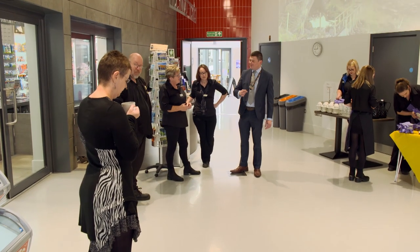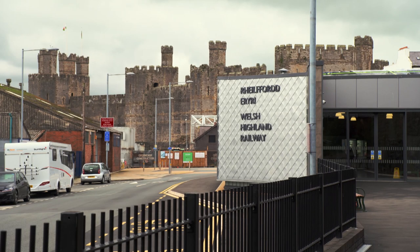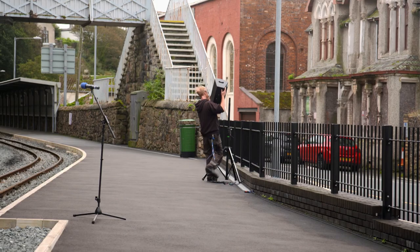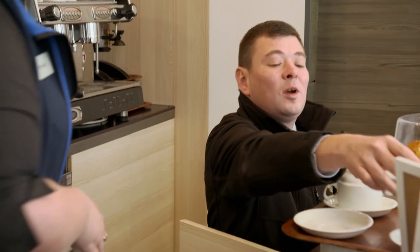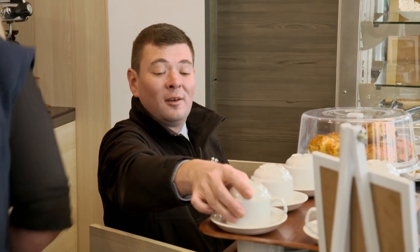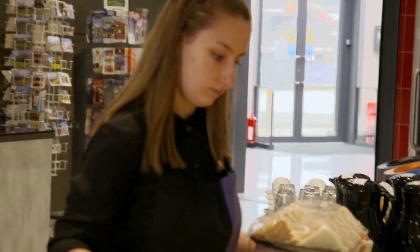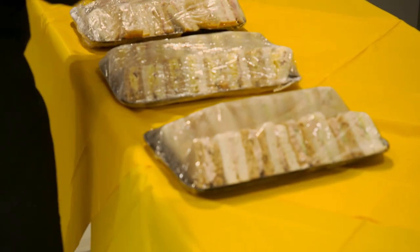At Caernarfon Station, on the Welsh Highland Railway, final preparations are underway for the Pullman carriage's grand arrival, where station manager Stephen and his team are waiting. We know 25, so we're aiming for 30, just in case. It's always better to go five over than be five under. And Stephen is counting the number of sandwiches to make sure there's enough to go around.